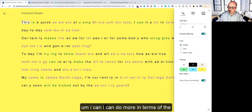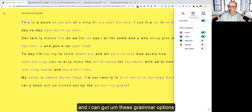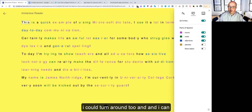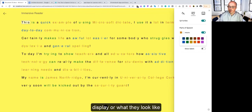I can do more in terms of the formatting. Let's just leave it at this. And I'm going to leave that yellow background. I then click here and I can get these grammar options. So you can see now that some of the words have been broken down by color. Nouns and verbs were turned on when I was last doing this. So if I wanted adverbs, I can turn that on too. And I can change the colors in terms of how they display or what they look like.